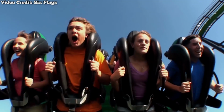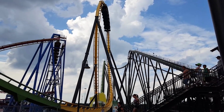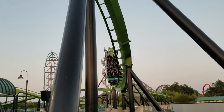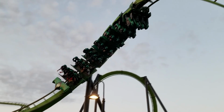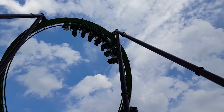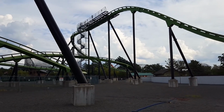Starting off with an epic 144-foot drop, you'll head straight into an enormous 121-foot tall vertical loop, which is just insane. What follows is a well-paced layout with 4 more inversions and some thrilling bank track sections. Traversing all of this while standing up somehow added to the ride experience, and I didn't get nearly as much headbanging as I thought I would.